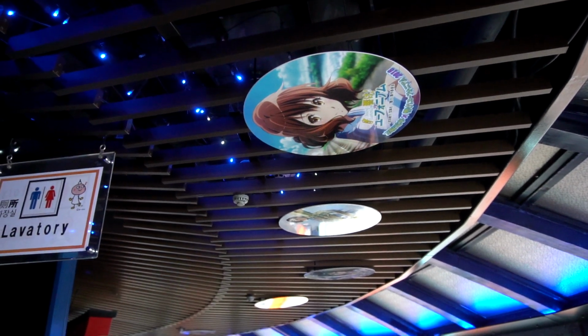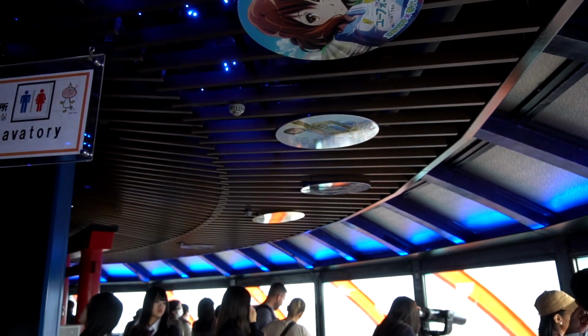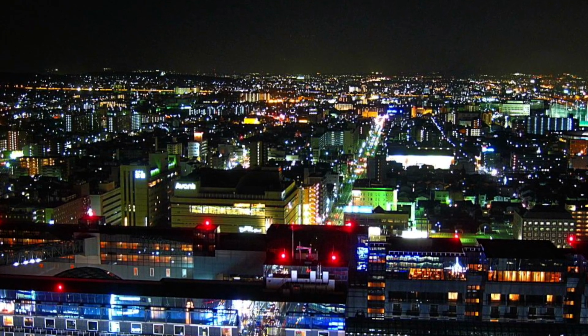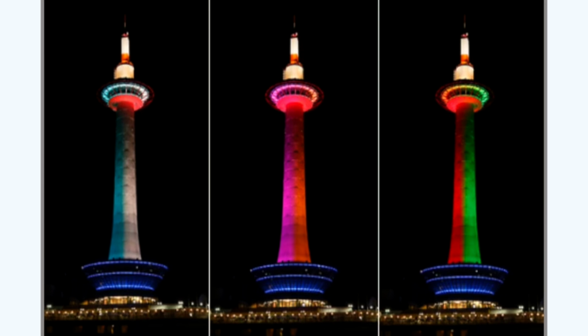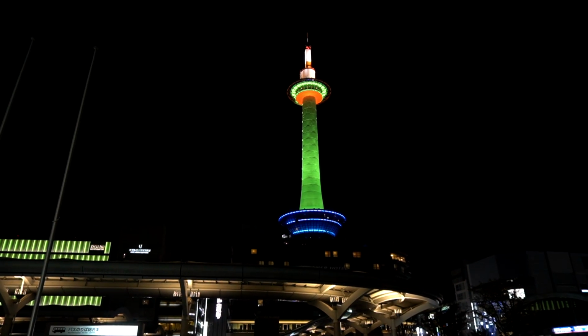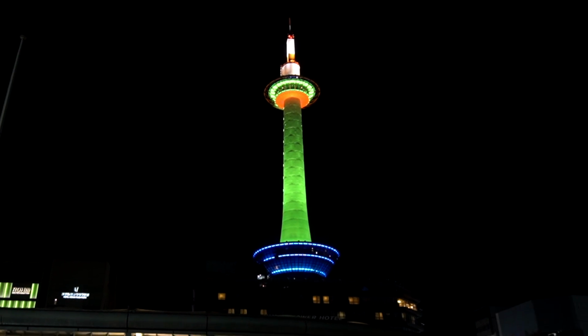The tower consists of an observation deck, hotel, restaurants, and a shopping complex. Now head to the tower at nighttime for spectacular views to see the colors it shows off, as well as how Kyoto lights up at nighttime. And during special holidays, the tower will light up different color combinations. Honestly, I visited Kyoto during Halloween, and the tower lit up in these Halloween colors. You had this orange, you had this green. It was super vibrant, super neon-like, and it was really, really beautiful.